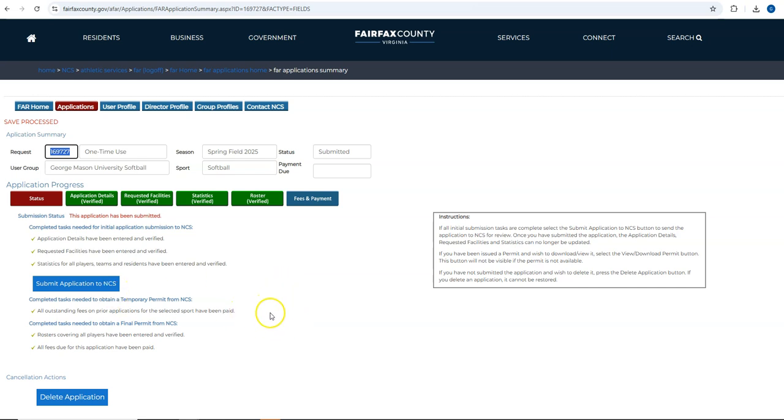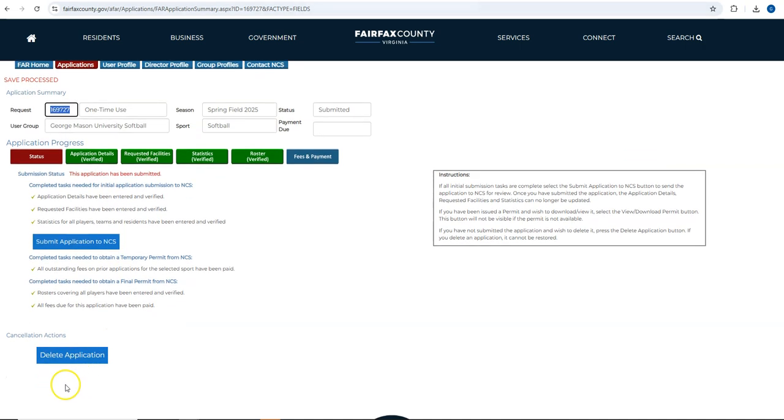So you should be ready to go. Go ahead and log out and shoot your email, and good luck with your application process.